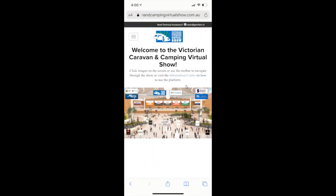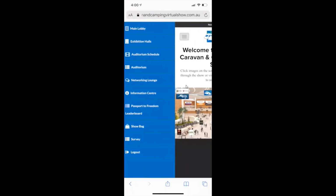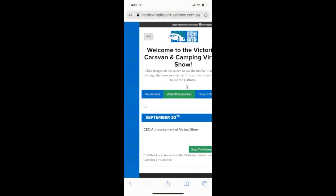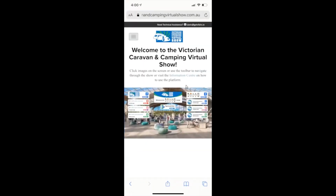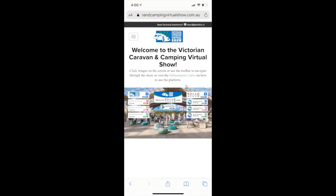So go back to the main lobby, and what we might do next, what's next in our toolbar list. We've got the auditorium schedule and the auditorium. So this is the screen that takes you through to that same thing as the auditorium schedule. If we hit the networking lounge, so Matt, as we can see here, and go back to the main lobby, or also hit the picture, takes you through to the chat area.